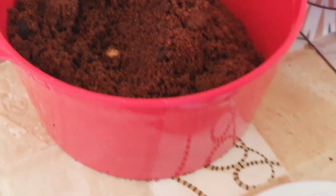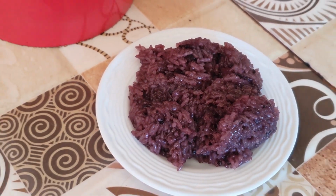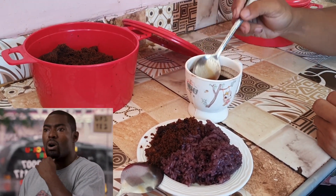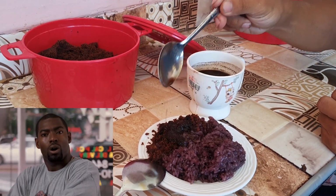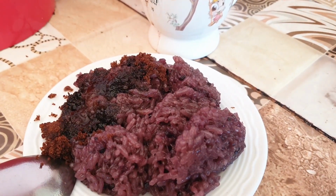This is how it looks. That's how it looks. So do you add it on top? Yes. Okay. How much? Like a lot? A lot. Here. Wow. That's a lot of sugar. And then... Oh my god. What is happening? It's melting.